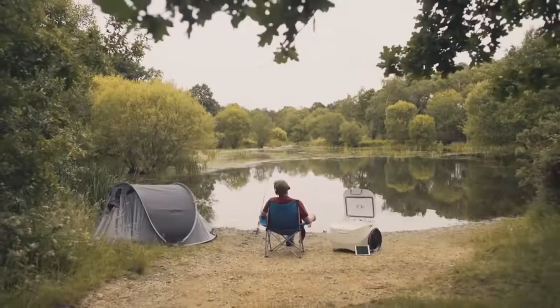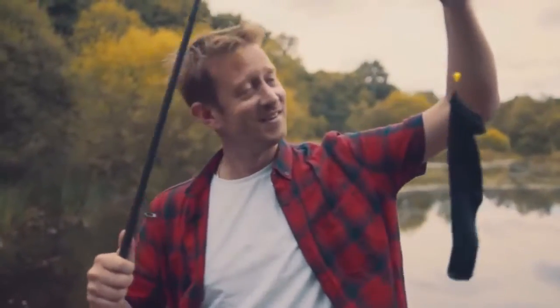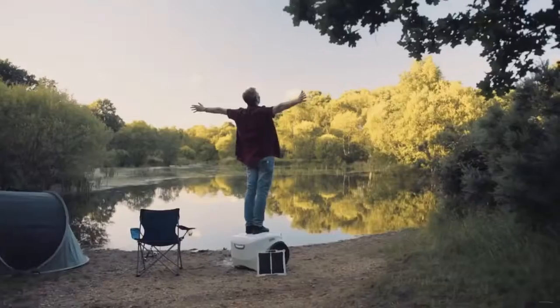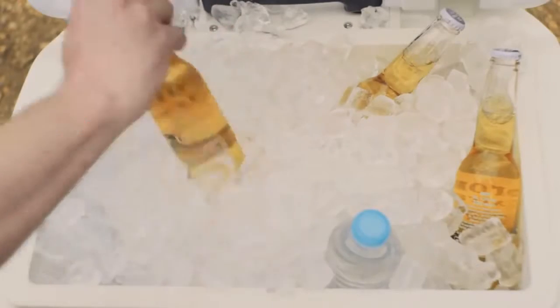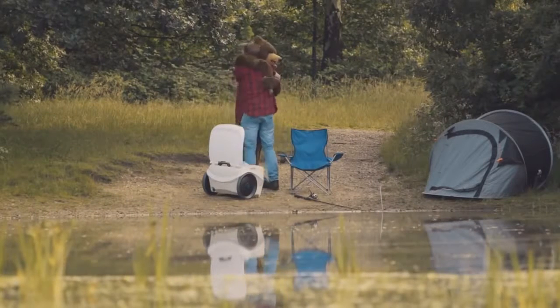Steve is having the time of his life. And that's not just because the sun's out or that the fish are biting. It's because the problems that came with camping have now been solved. And that's thanks to the greatest cooler on earth, Nippy. As well as having the ability to carry up to 70 cans, Nippy can hold ice for up to a whopping 6 days. You know, that beats having the cooler flooded by sundown, right?